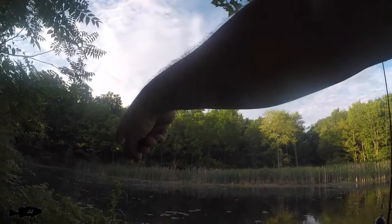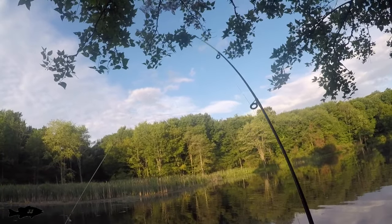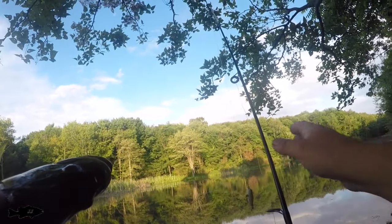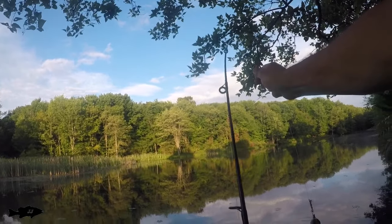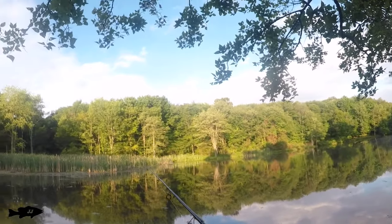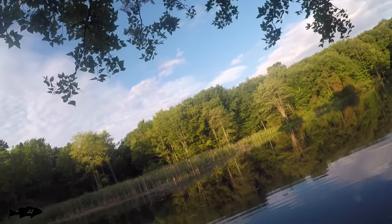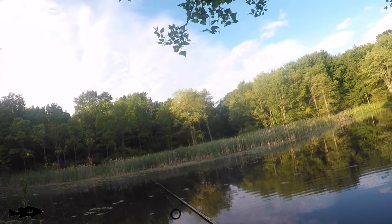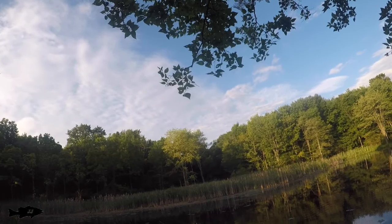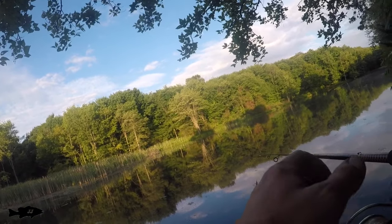I casted it back there and it hit the water. I waited for the rings to go away and he slammed it. I didn't even twitch it. Whoa. Nope, quick release. He was mad. He jumped right out of my hands. It's all right, got a photo of the other ones. It's three bass on the torpedo in like 12 minutes. That was great. I didn't even twitch it. It hit the water, rings went away after 5 seconds and he hit it. He wanted that. See if we can get number four.